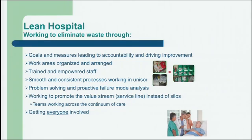A lean hospital, what does a lean hospital look like? It's working to eliminate waste through having goals, measuring accountability, driving the improvement, making sure that the work areas are organized and arranged, training and empowering the staff. So throughout the entire organization, it is how you have to begin thinking about everything you do in your job.